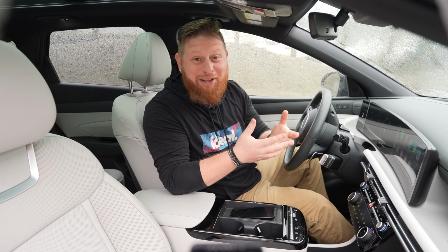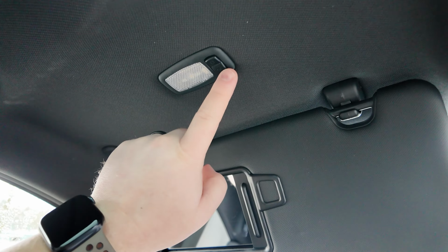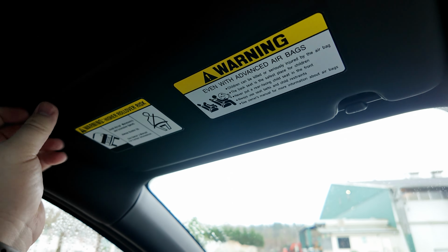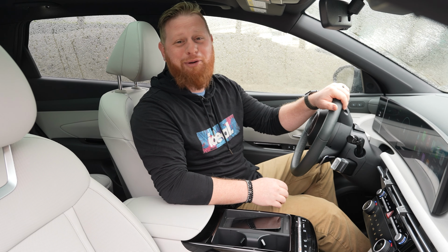The light for the vanity mirror is operated with a manual switch, which is kind of unusual, and it's been designed that when you close the sun visor with the lamp switched on, the visor itself clicks it back off, which is kind of a clever and unique way to deal with vanity mirror lighting.